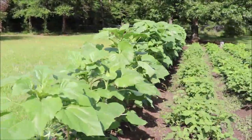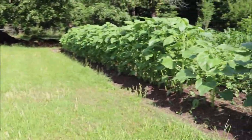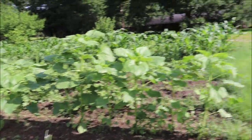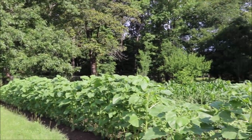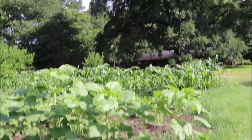I'm going to get over here where you can see. This runs parallel with the road, so when they start blooming, I'm going to have a wall of sunflowers all on this side of the garden. And it's beautiful when it does that because I did it a couple of years ago. People would stop and take pictures and ooh and ah.